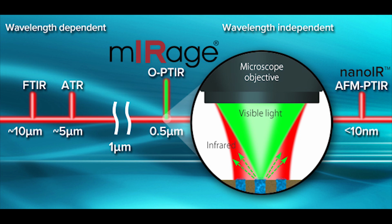You can put it on a barium fluoride, you can put it on a silicon wafer, you can put it on a glass microscope slide. That Mirage spectra will always be the same. You can't say that about FTIR.